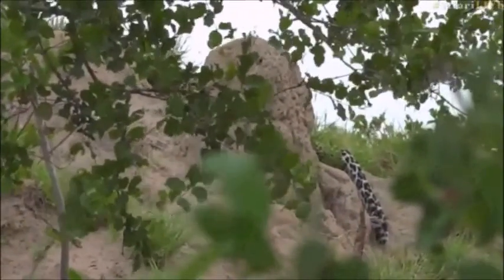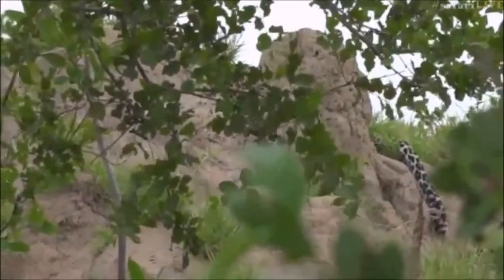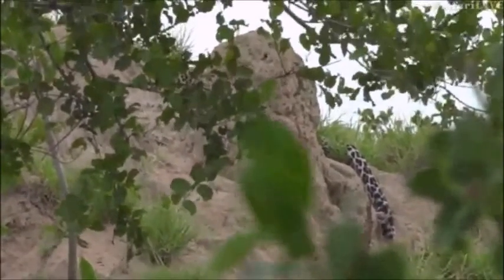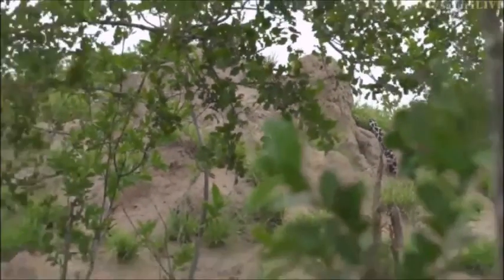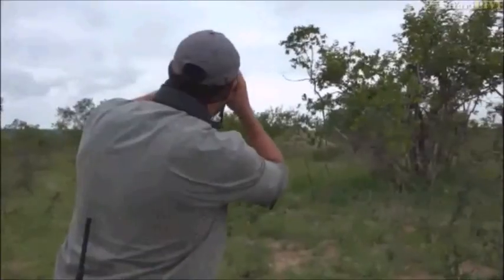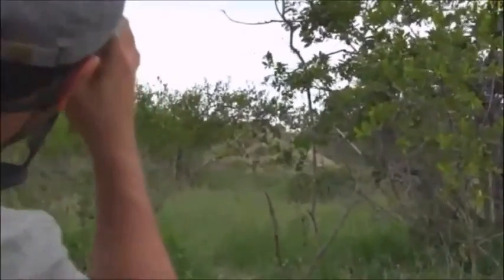Look at this, everyone. We've come and joined Brent where he had those alarm calls, and we found a leopard on top of the termite mound. Oh, this is amazing. I'm not too sure who it is. I'm going to try have a look with my binoculars. Can't really see the head just yet from this angle. Right on top of the termite mound.